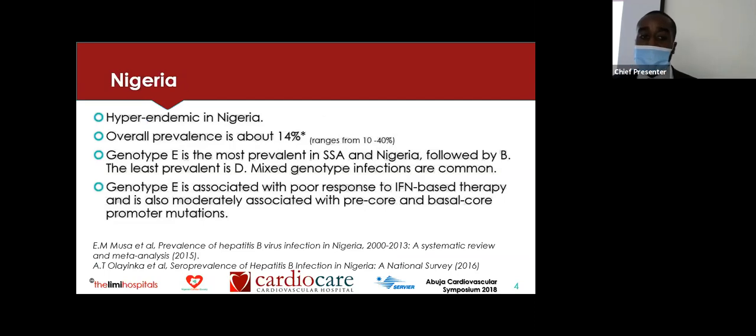So it's hyper-endemic in Nigeria, and the overall prevalence is thought to be about 14%. That's a lot. It's thought to range between 10 and 40%. Particularly in Nigeria, again, genotype E is the most prevalent in sub-Saharan Africa, even though the genotypes are said to extend between, I think, A and H. And that E is actually associated with a poor response to interferon-based therapy.